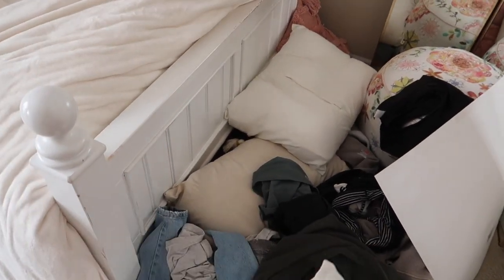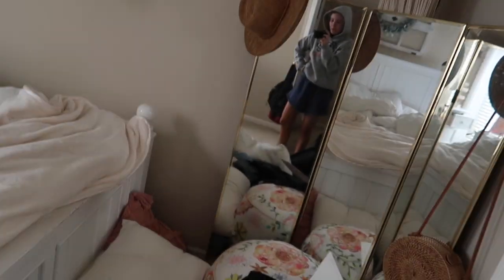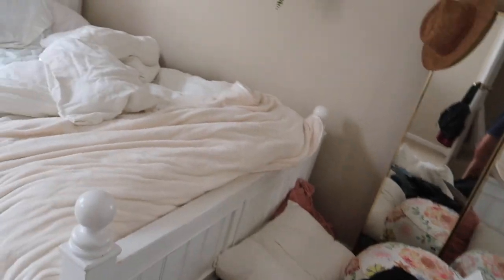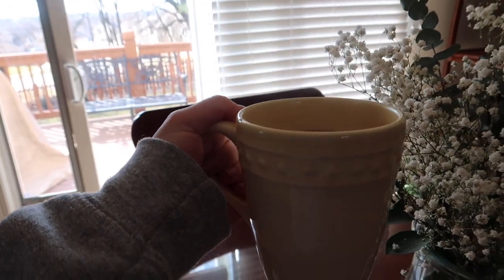You ready to see my room? It's an absolute mess. I'm gonna show you. Please don't judge me. Over here we have a pile of clothes. I kind of hid some behind a pillow I need to put away. Again, clothes over here. Bed's made. This is probably the messiest it's been in a fat minute. So I'm gonna clean that before I go to the gym because my mom's gonna have a heart attack if I don't.